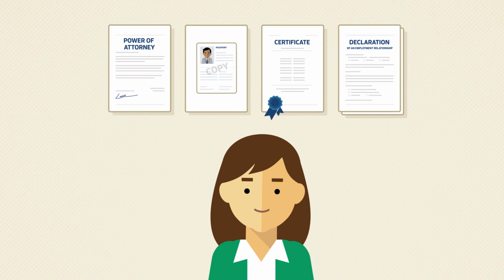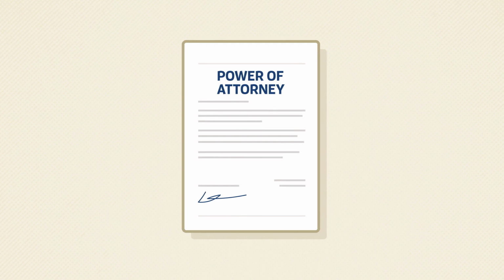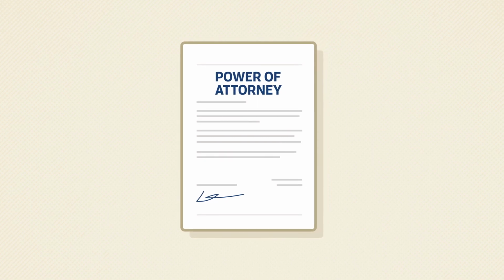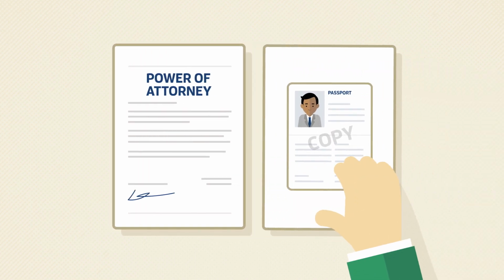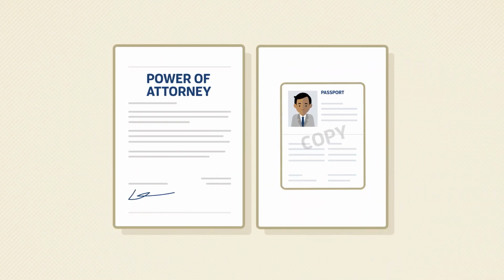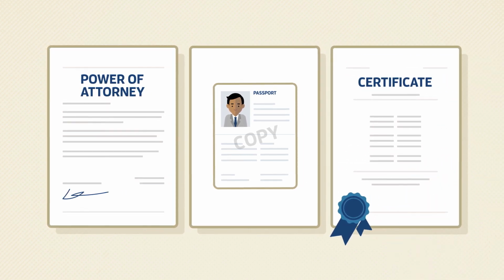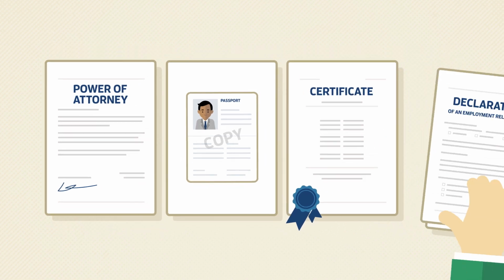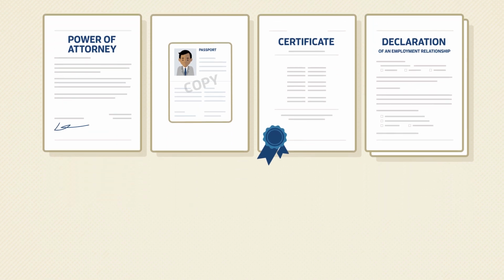This includes the original copy of a power of attorney, where the third country national authorizes the employer to apply for the fast-track procedure for skilled workers, a color copy of the skilled worker's passport, copies of the degree certificates or other qualifications held by the skilled worker in both the original language and German translations, the declaration of an employment relationship form completed by you. This form is available to download at makeitingermany.com.